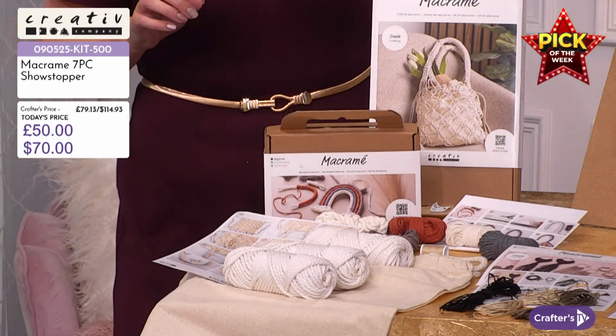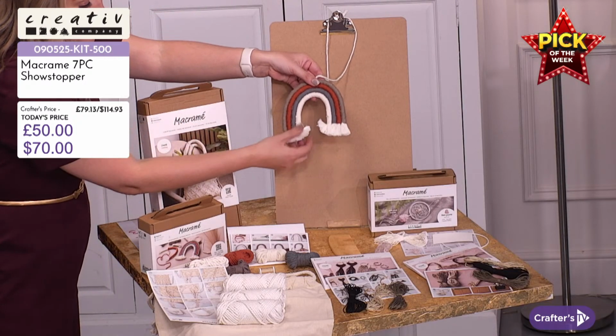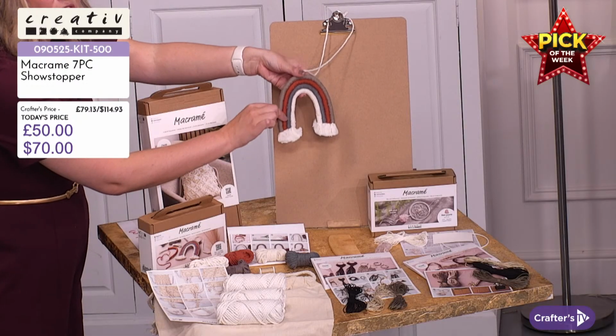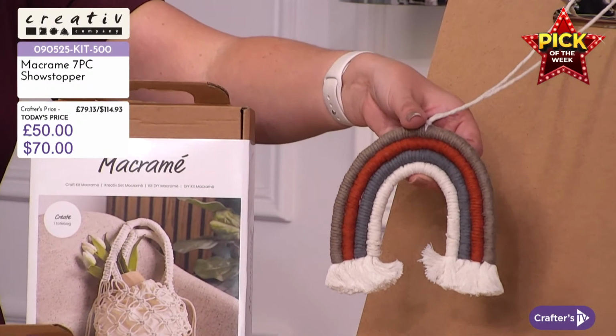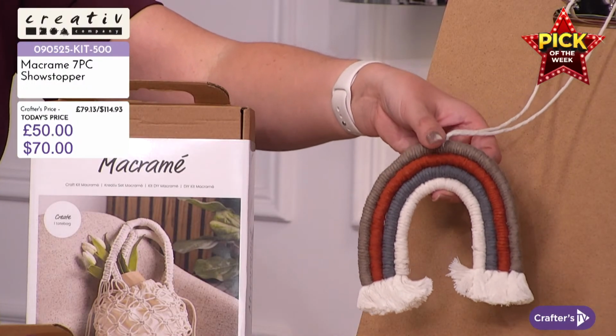That is going to make this. How absolutely fabulous. This is what I'm going to make for you in just a second. Wow, let's hope mine looks as good as this one. I'm sure it will. So I'm going to show you how you do this. But bear in mind, whether you're buying this for yourself to start macrame or maybe as a gift, know that every single thing that you need to make that project is in that box.